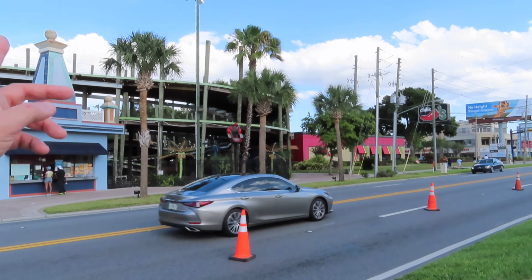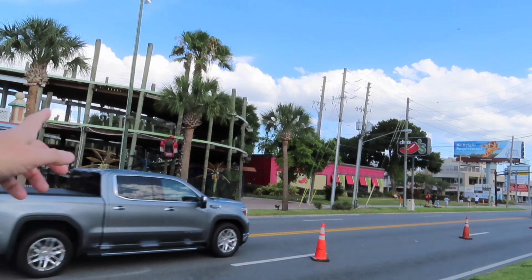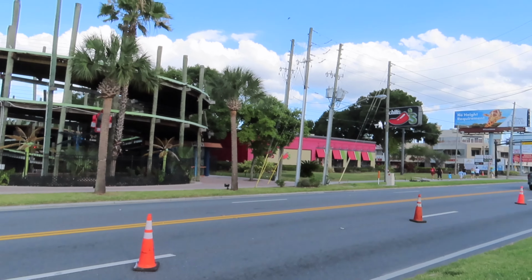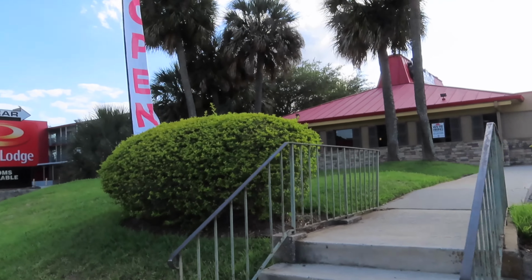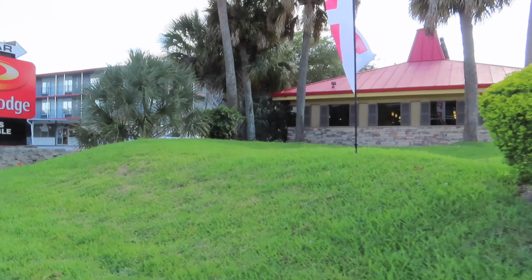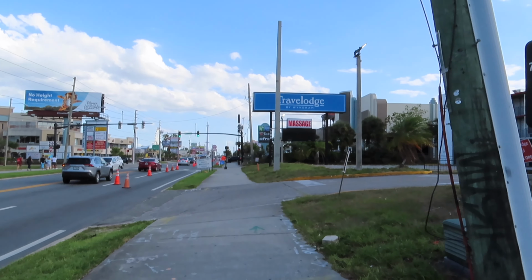But this always reminds me of the go-kart track. Always reminds me of Fun Spot. That's one of the big reasons we used to go to Fun Spot, was the go-karting. Chili's, that's been there a while. Econo Lodge. Again, one of the more economy ones, but you can get a massage there as well. That's a Travelodge, sorry.